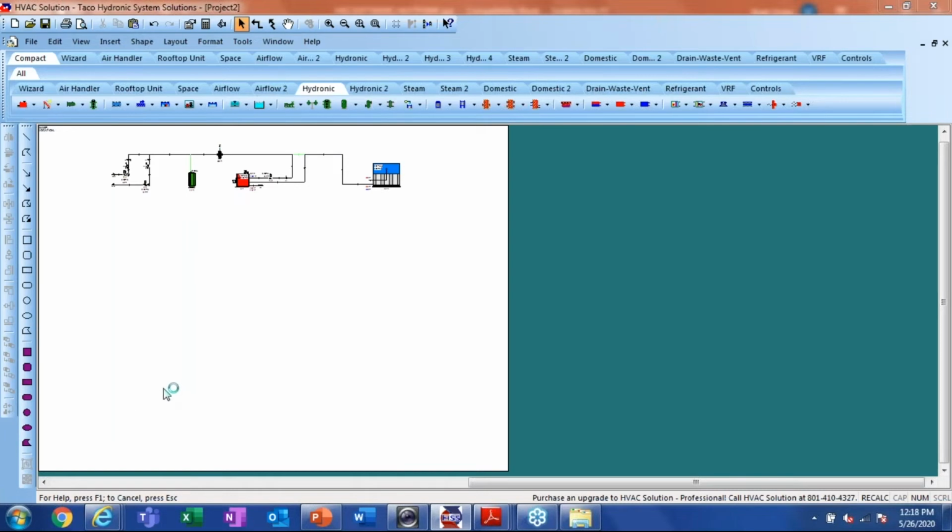A couple of other quick questions came up. Someone said on the expansion tank, I presume no flow arrow. Can you zoom in on the expansion tank, Brett? Yep.